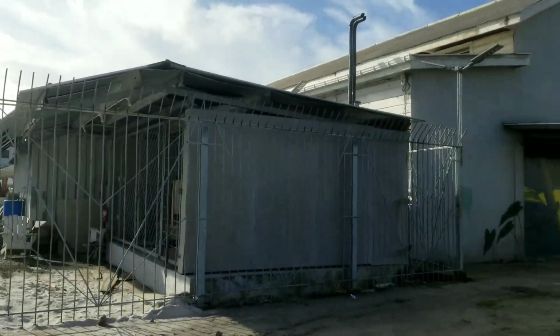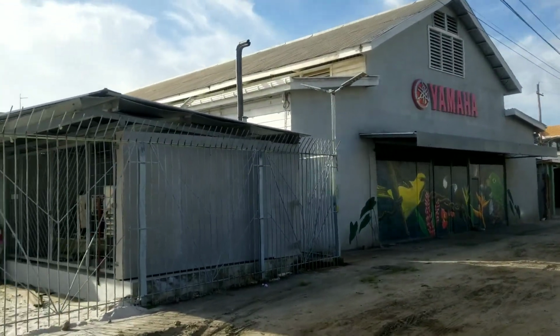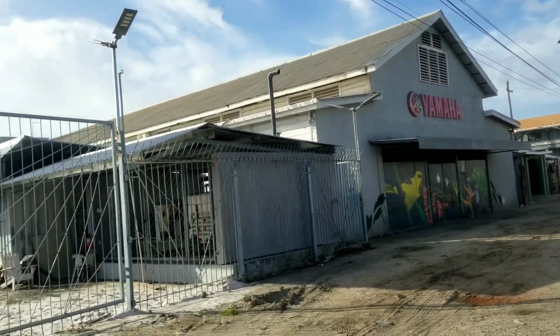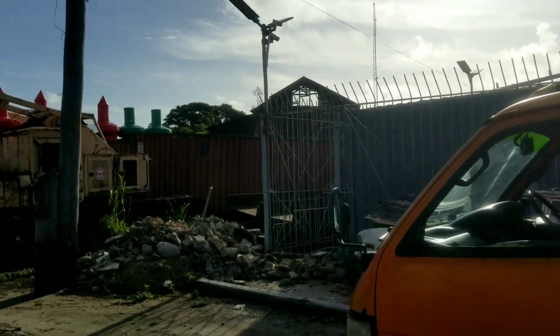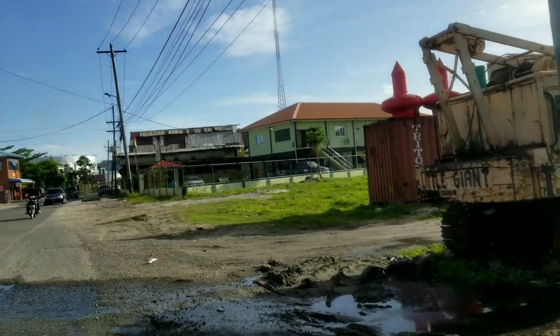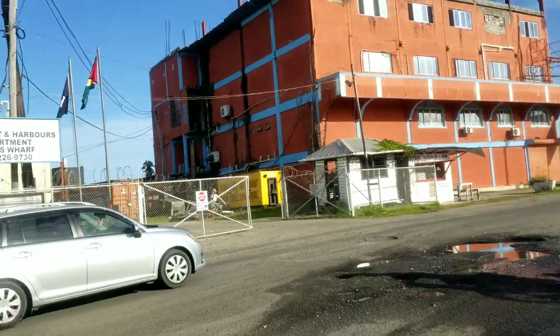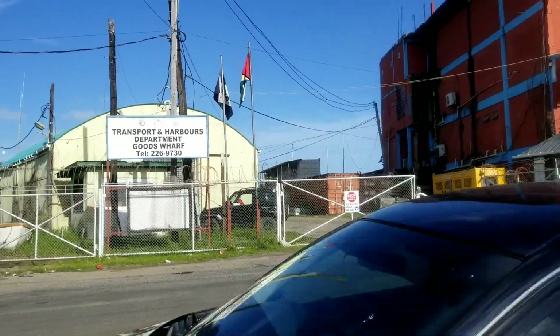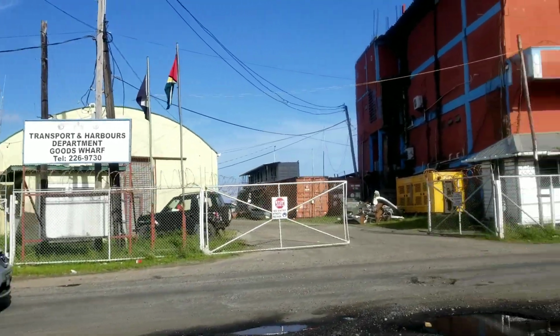This is what's happening. That's Ming. Right, the whole complex is part of Ming's distribution and engineering center. Ming's Optical and so on is over there. This is the Transport and Harbors Department, right? The Department of Goods and Wharfs.